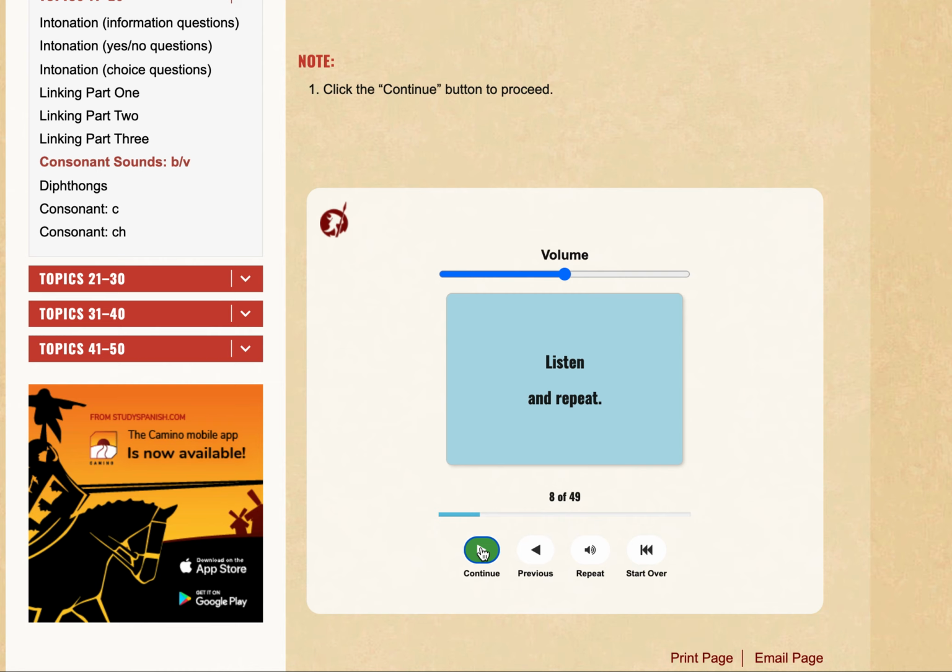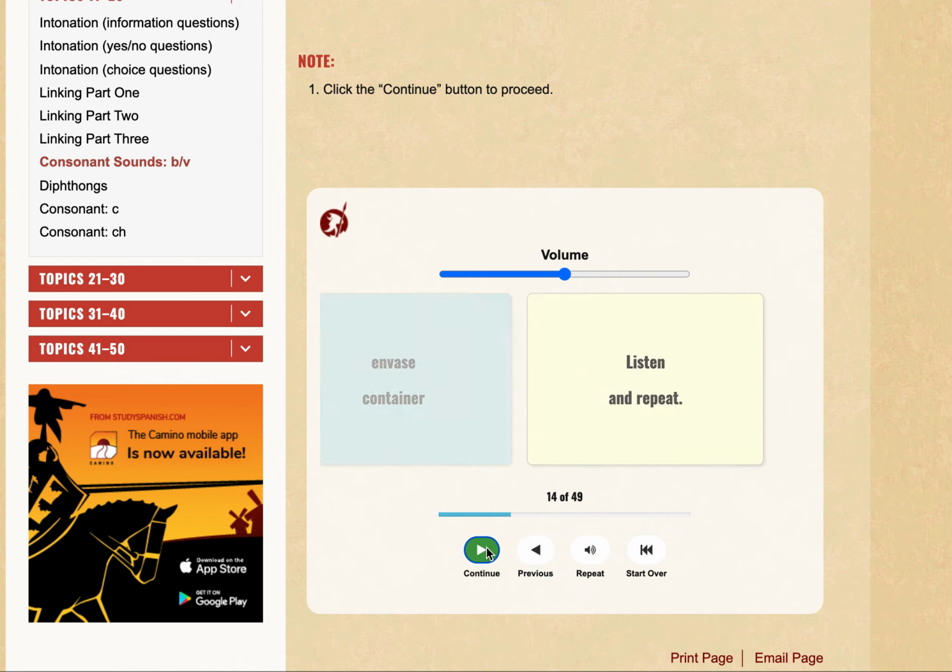Listen and repeat. Again, be sure that you do not make the English V sound. Vino. Bien. Bueno. Enviar. También. Envase. Listen and repeat. This time note that the B and V sounds are softer. Do not let your lips touch one another.